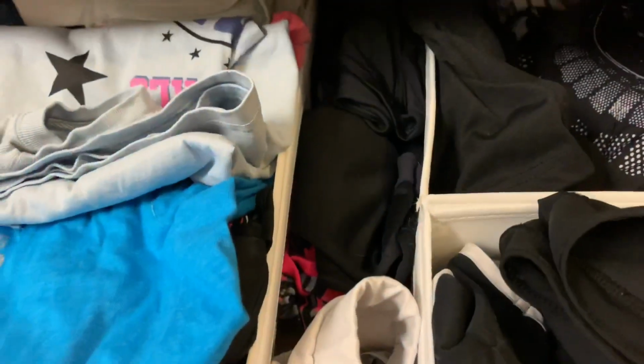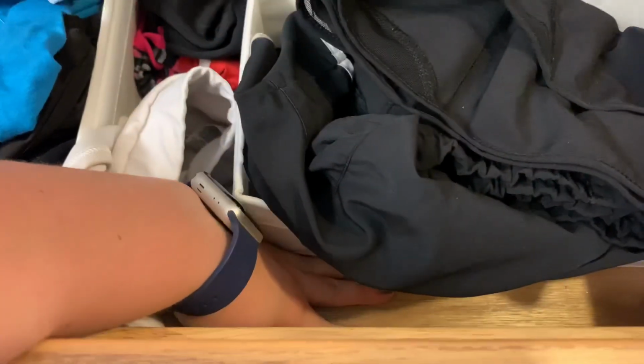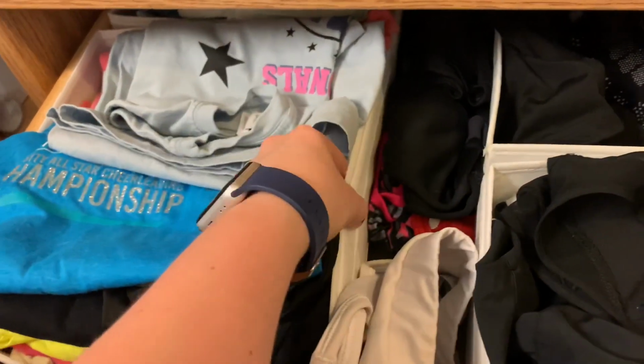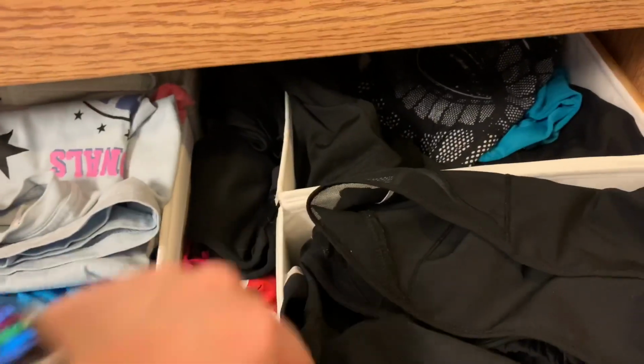Get these drawer organizers, because the drawers are so big and so deep that it fits a lot of clothes, but it's easy to get everything jumbled together if you don't have an organizer. These were very cheap from IKEA, and they're holding up very well.